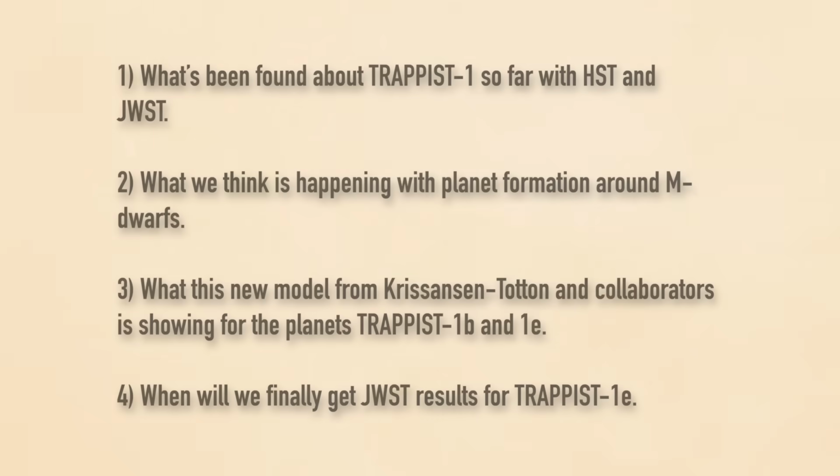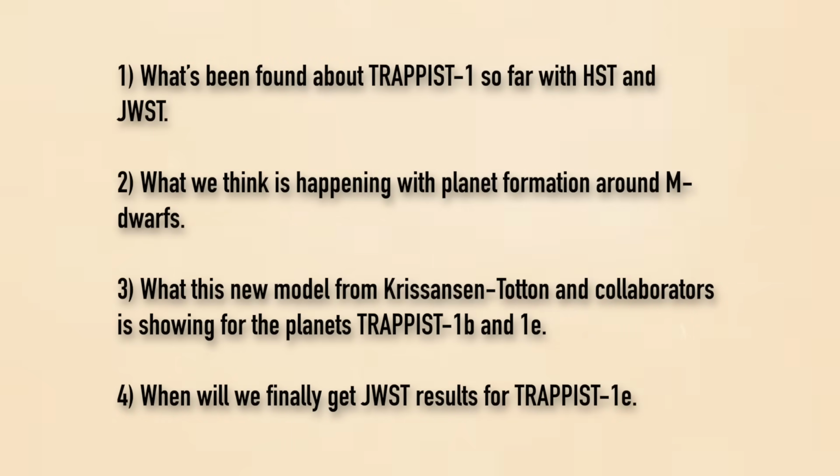And obviously the key thing would actually be finding evidence in observations for TRAPPIST-1e and D and F and G while we're at it, as having atmospheres that have those markers, the molecules that we know support life here on Earth, present. Which brings me to point 4. When will we finally see JWST results for TRAPPIST-1e published? That really is the big question.